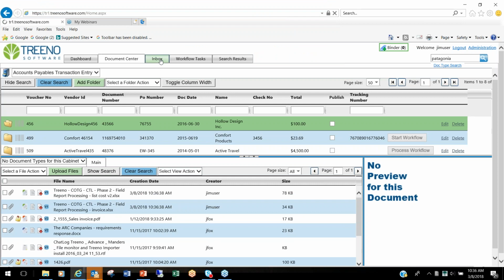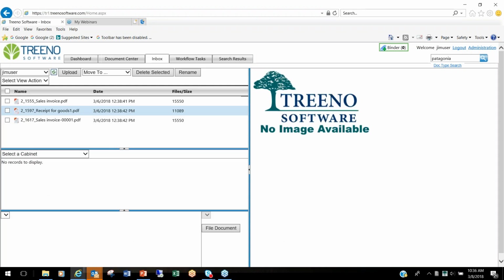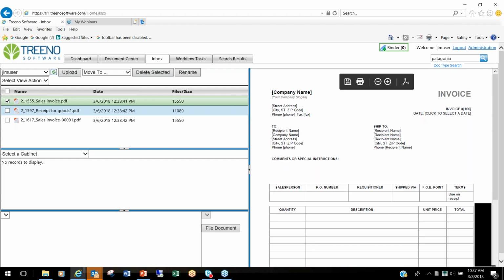Every user has an inbox, and the inbox in Trino is where we basically are scanning paper. The way that works is that we map the scanners that you have so that the one button would go to my inbox, the two might go to Tony's. And so I can program the scanner that way. The documents then are scanned, converted to searchable PDFs, and now they're moved into Trino. And it's in here that they're waiting to be filed, okay?